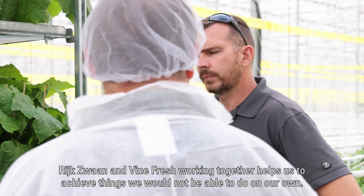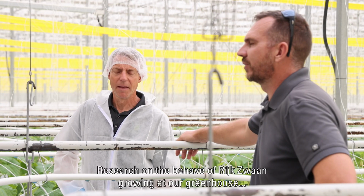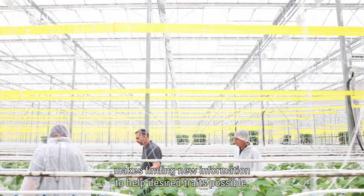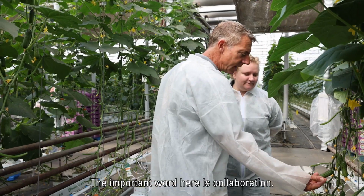Rijk Zwaan and Vine Fresh working together helps us to achieve things we wouldn't be able to do on our own. Research on the behalf of Rijk Zwaan and growing at our greenhouse make finding new information to help desired traits possible. The important word here is collaboration.